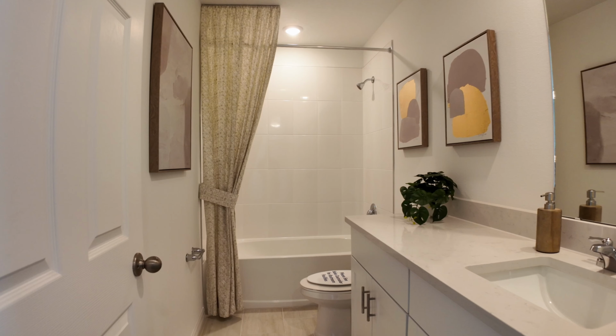As you exit the laundry room, there's a small little hallway, and you have two bedrooms with a bathroom. We're going to go into the third bathroom now.